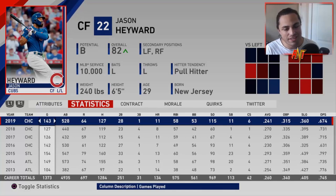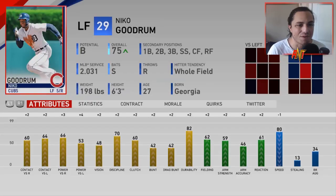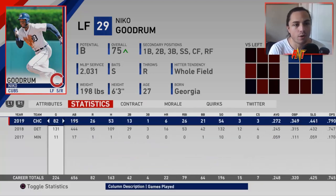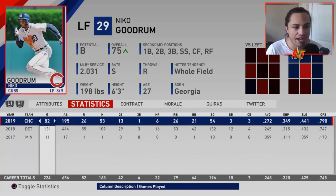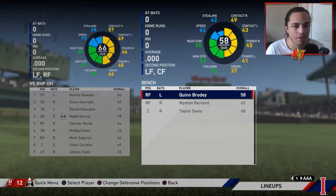Jason Heyward, he was a .200 average at the trade deadline. He did bring it up, so he definitely had a good second half, but not what I would want for a player I'm paying $20 million for. I definitely want to see him in the .270s, .280s. Nico Goodrum, very solid little pickup if you ever need a platoon player or a good utility player. Nico Goodrum is a very good player to pick up, so I definitely will bring him back. He's just very reliable, very good to have.